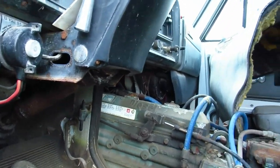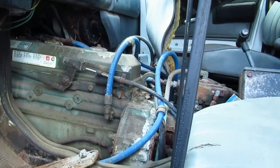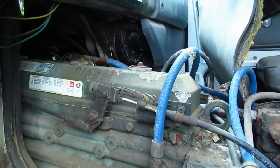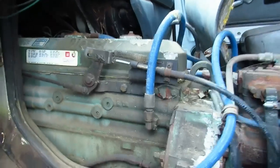I can't see. Is the key in it? No? Oh, it is in. Holy shit, there's the motor. It is a Detroit. Look, it's all green and everything. Oh, wow. Oh, my God.